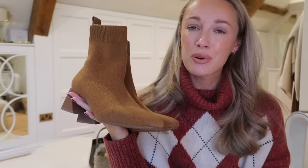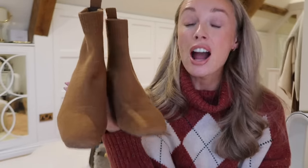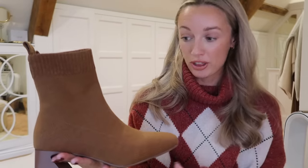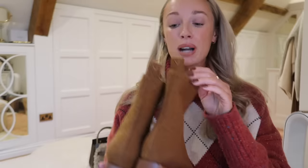Then the next day, I went to try them on with an outfit thinking, oh God, I'm going to have to give them such a wash and clean them. They looked like this. I have not touched these. I've not brushed them. I've not got a cloth out and cleaned them, and they are literally as good as new. I don't know what sorcery Vivaia do, but as a brand, I absolutely love them.